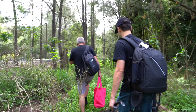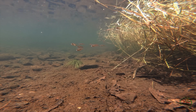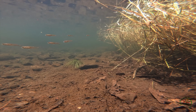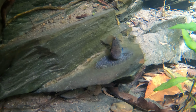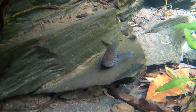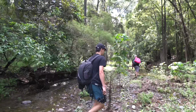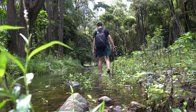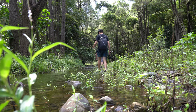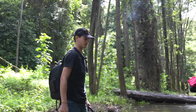So what do you reckon we could see today? Could see some crimson spotted rainbows, smelt. Last time I was here, I filmed some purple spotted gudgeon spawning. So if we're lucky, we might get some footage of that. That'd be pretty cool. Yeah. Look how pristine it is. Nice in here, eh? It's so nice. It's probably my favourite creek out of all of them. This one and Ceres Creek, I reckon, are the nicest.